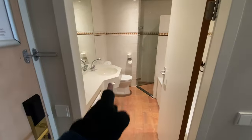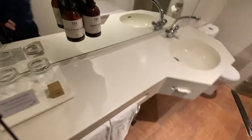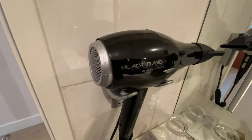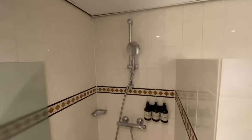We've got the bathroom there. And do you know what? Let's go straight into the bathroom. So you've got a nice big area just here for putting your bits and bobs on. You've got hand soap and body lotion and whatever is in the mystery box. Probably a shower cap. There's a hairdryer for those people that like to preen their bouffants with a black mambo. And then we've got what looks like a kitchen tap just there. Toilet here and a fantastic shower cubicle.